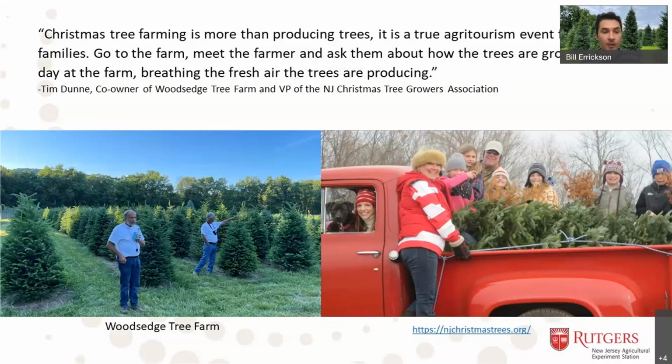Tim is also the vice president of the New Jersey Christmas Tree Growers Association, and this is an association of 130 Christmas tree farmers in New Jersey who get together for educational workshops to share strategies of growing trees. And their goal is to use integrated pest management to produce trees as sustainably as possible and of the highest quality as possible.